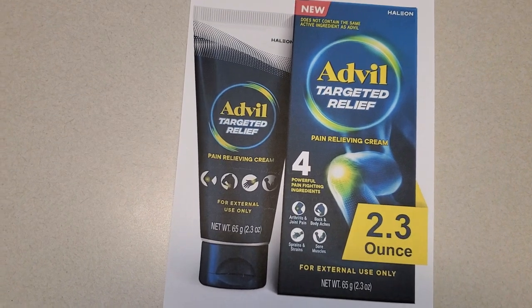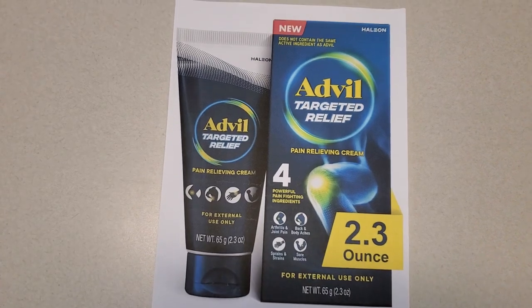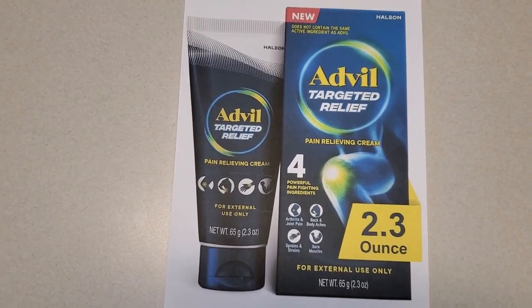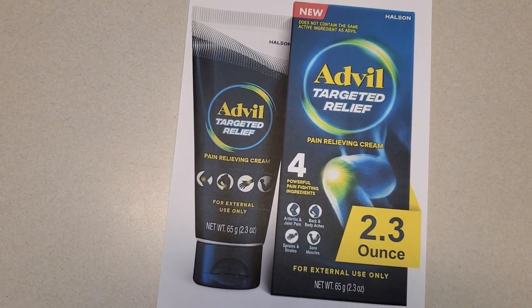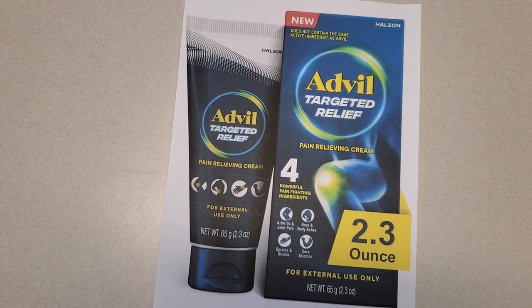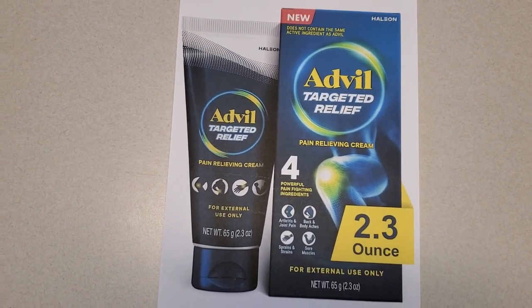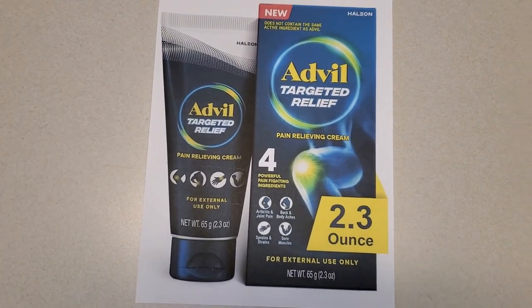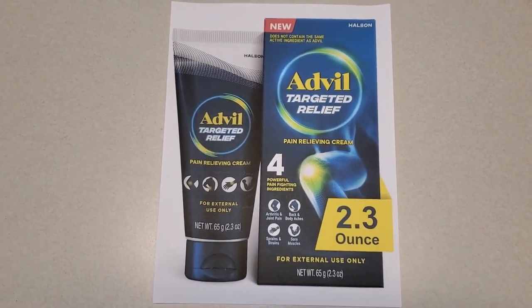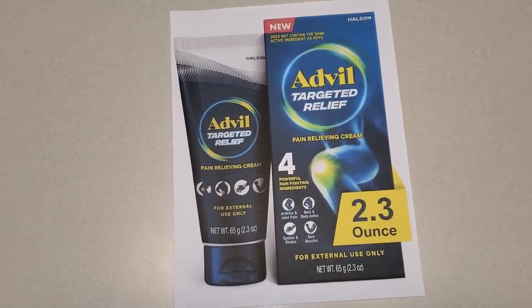So the first one is menthol. This produces a cooling sensation and kind of stimulates the nerves so that you don't pay attention to the pain as much. It has capsaicin in it, which works on the nerves to help relieve pain. It also has camphor, which is supposed to improve blood circulation. It has methyl salicylate, and I believe the main thing that does is decrease inflammation. So here again, you have 4 active ingredients, which is pretty good.